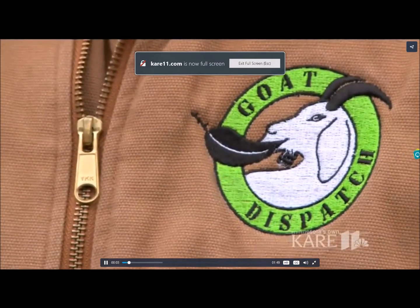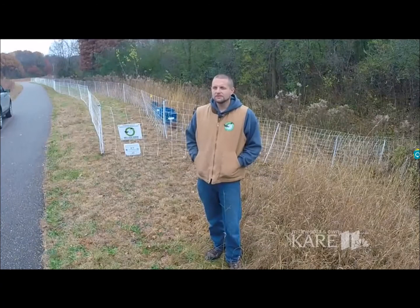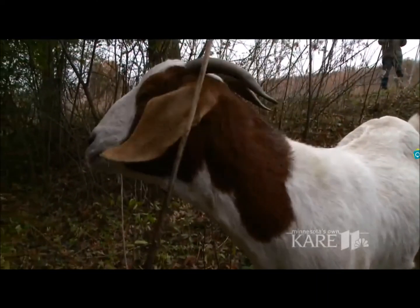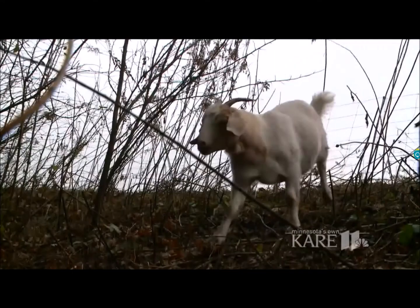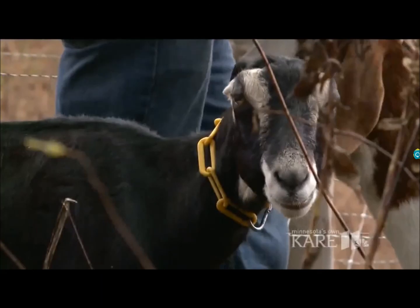Jack Langley's business, Goat Dispatch, started small and close to home. I started at my house, and the neighbors really liked how it was looking, and next thing you know, we're doing projects all over the state. The current project is 3 acres in Washington County's Ravine National Park. Hired by the county, 19 goats are here to eat buckthorn.